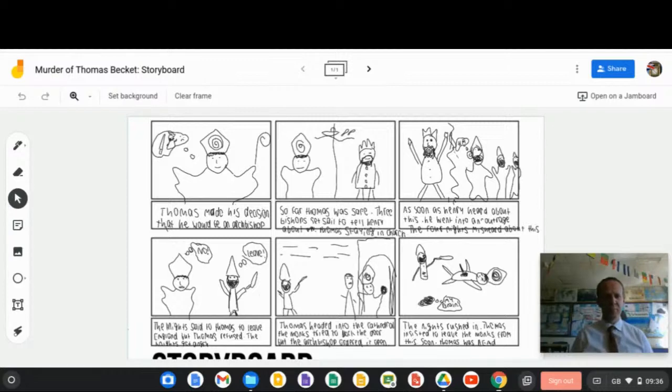So during lockdown, we were doing the story of Henry II and Thomas Becket, and the idea was to get a narrative account in their head of the story. So we went through the story as a class online, and then their task was to create a storyboard using Jamboard. What I did was create the format, the template, and at the end of it they did a speed storyboard where they quickly drew the characters and wrote the story. And in the end, they got a quick overview of that narrative.